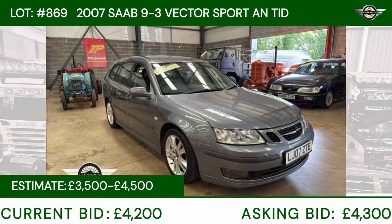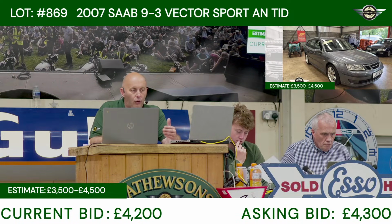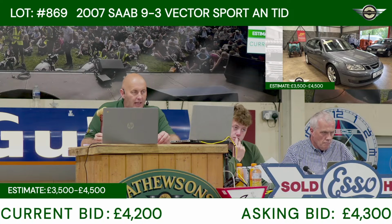869 is the Saab 9-3 Vector Sport TiD, this one. There you go, TiD. We've got lots of interest here. We have got 3,000, 3,100, 3,200, up to 4,000, 4,100, 4,200. I'm going to sell it at £4,200 then. It's on sale, it's going to go.